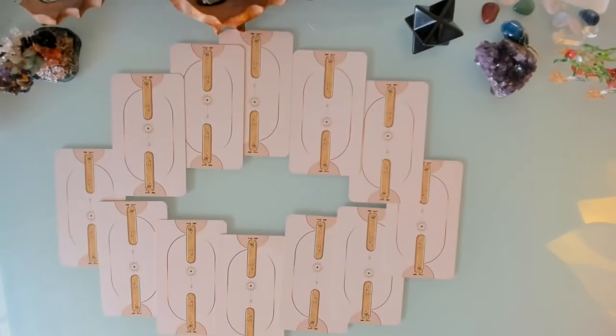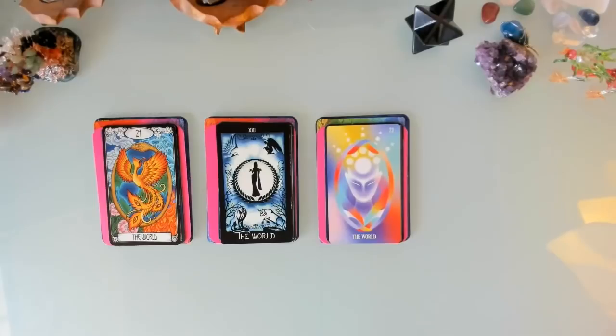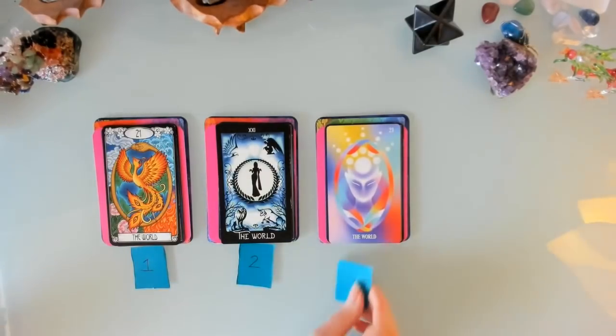And I'm now going to pause the video and set everything up for the next section, which is where you get to choose your reading. So welcome to the choice of reading. As always, I'm doing 3 readings, so pile 1, 2 and 3. I'm just going to put down some numbers as well for anybody who likes to anchor their choice in numbers.